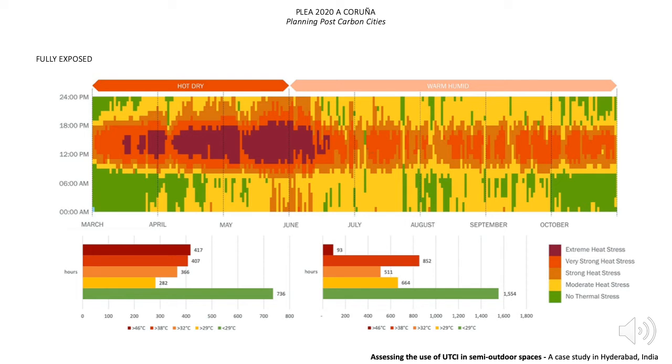The fully exposed scenario was tested, and the UTCI was represented in this diagram with the horizontal axis showing the months and the vertical axis showing the hours of the day. You can see that during the hot dry period, extreme heat stress happens quite regularly, and during the warm humid period, very strong and strong heat stress happens quite regularly during occupied hours.